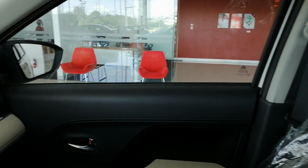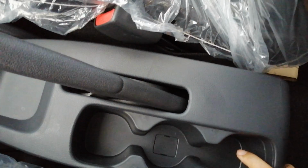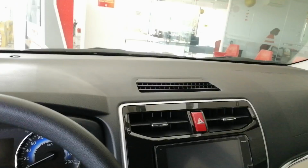But the third row is screwed. You're not gonna get air vents back there. It's gonna get really hot back there. And look, this has 2 cup holders. You know, there's more cup holders over here, so lots of cup holders. They were really thinking about all your passengers. You have like 1, 2, 3, 4, 5, 6, 7 cup holders over here just in the front.